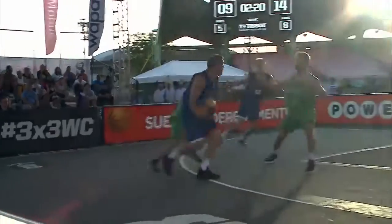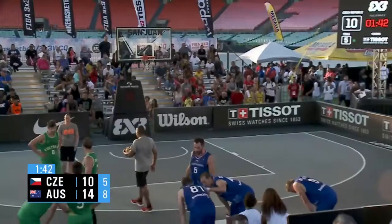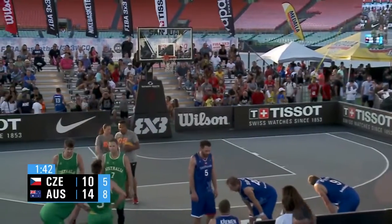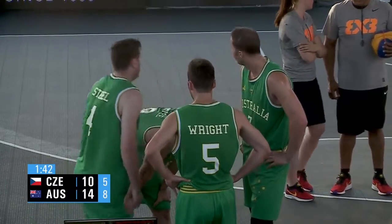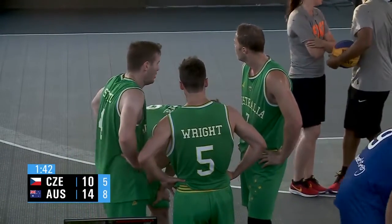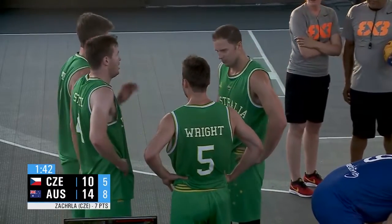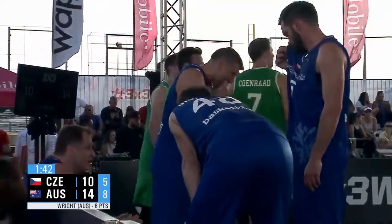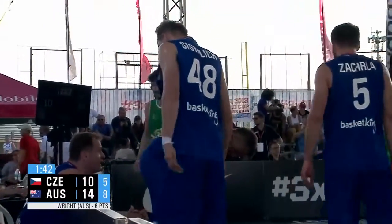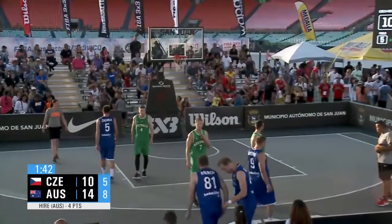Czech Republic trailing by 4. Another look. Oh, at the dime. That was delectable. That might have a spot in top plays today. He looks a little bit like Julien Debove, our senior communications manager, when we play pickup sometimes when the games are over. Not only when the games are over, but when he's sleeping and dreaming, he makes passes like that.